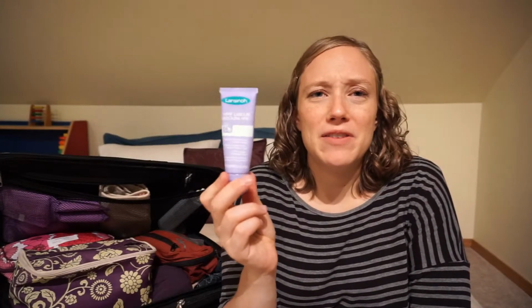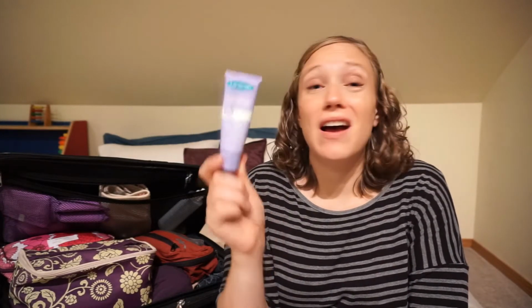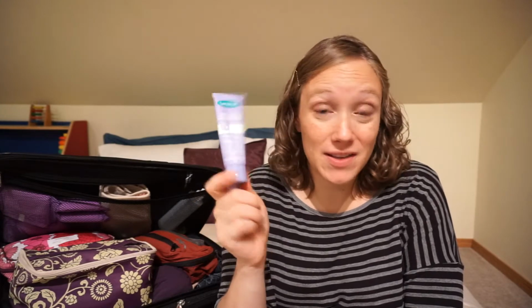I know different people have different preferences for what kind they use. I've always been really happy with this. It's just plain lanolin, which is really natural. It actually comes from sheep, interestingly enough. It's like the oil that their glands produce to make their wool waterproof, but it has a lot of healing properties. It's safe for mama, safe for baby, and helps prevent cracked nipples in the initial week of pain and soreness that can come when you are getting breastfeeding going.